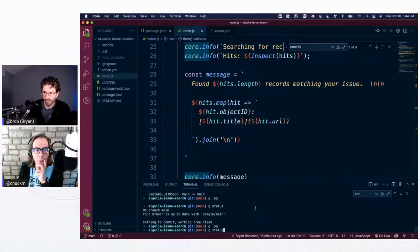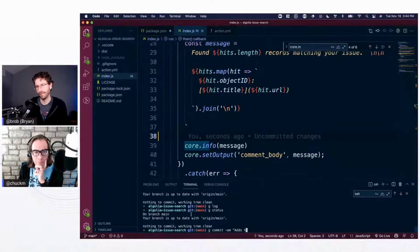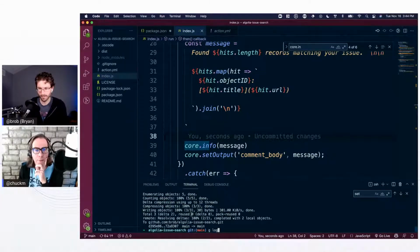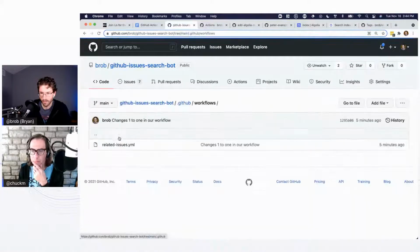Its status. Oh, interesting. Up to date. Not up to date anymore. There's a space in there. GitHub adds testing space. Push. You gotta leave space for testing. Exactly. New hash. So then back in our workflow. Actually, let's go code, workflows.